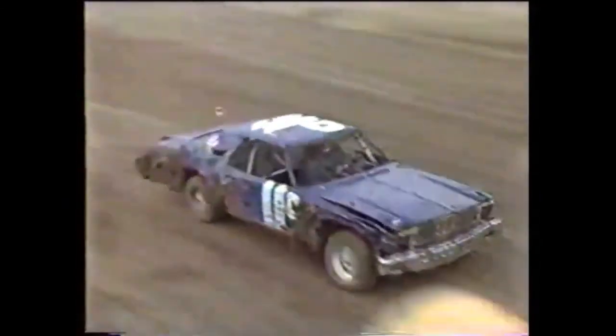Track conditions look real good tonight, and everything ought to be super for that big 50-lap feature coming up later in the modified feature.